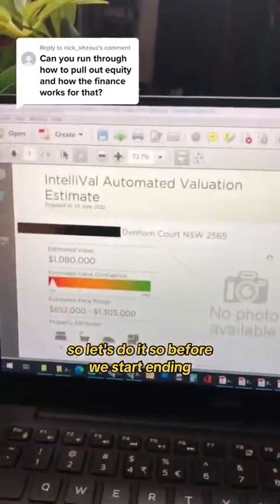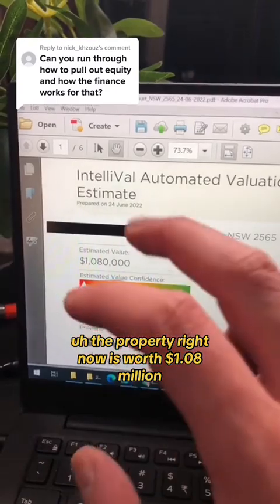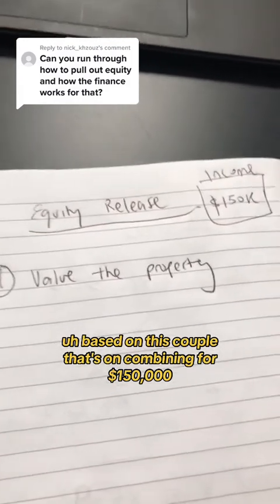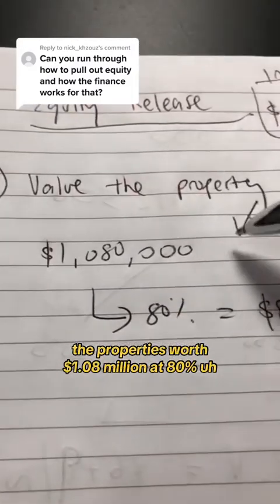So before we start on anything, I did a valuation on the property. I blacked it out for privacy reasons. The property right now is worth $1,080,000. That will be the first step of the equity release based on this couple that's on a combined income of $150,000. I did the valuation on the property, tick. As I've shown you, the property is worth $1,080,000.